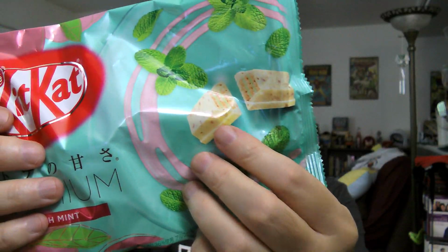Super exciting and unique flavor. They start off with a deliciously sweet peach flavor and finish with a delightfully minty freshness. There's your minty freshness for you. So they're peachy and then they freshen your breath. Wow, what a combination.